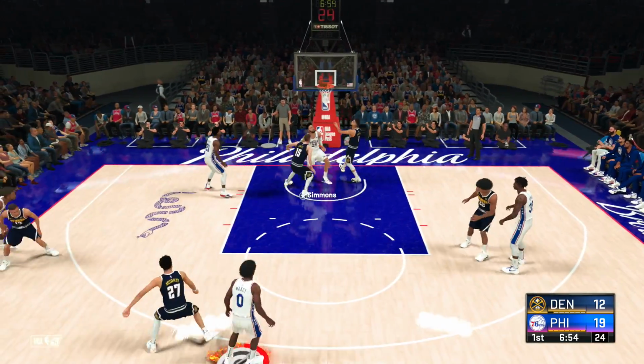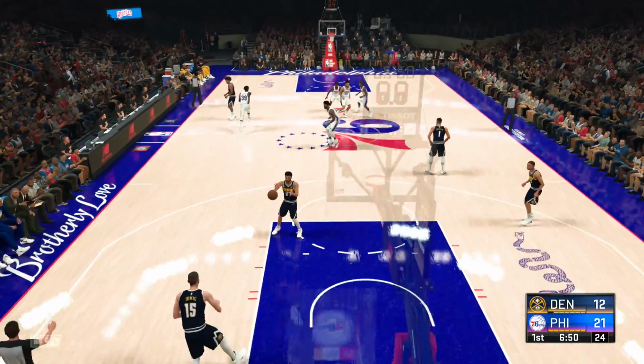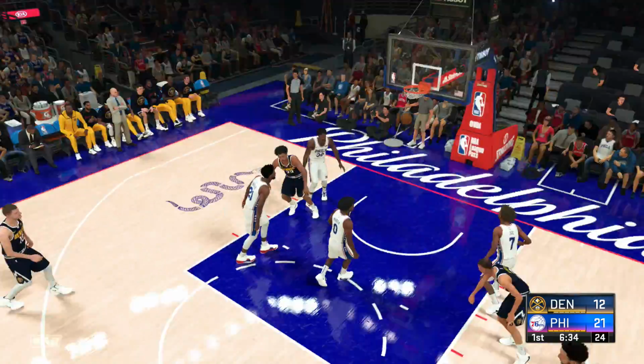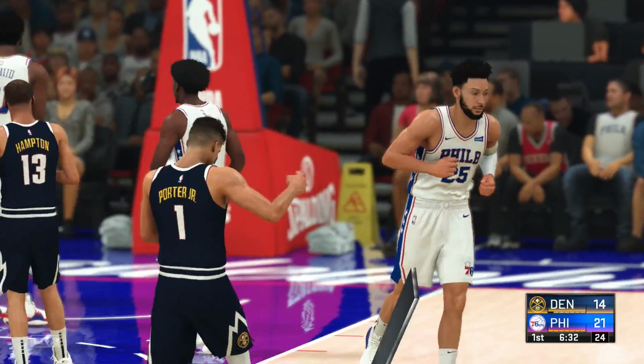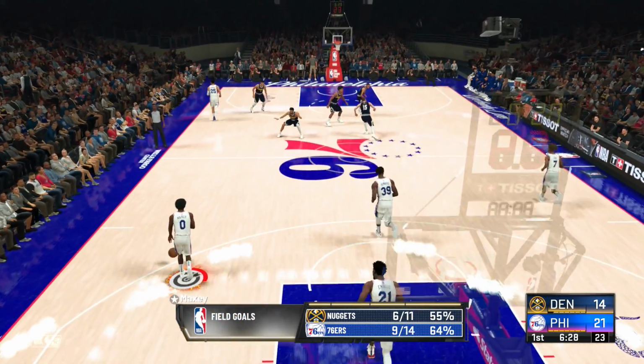Here's Simmons. And the layup's good off the glass. The quickness, the size, the speed of Simmons. Capable in terms of those taller playmakers. Yeah, you're spot on there, Greg. I mean, he's unique. Really unique and gifted in that regard.